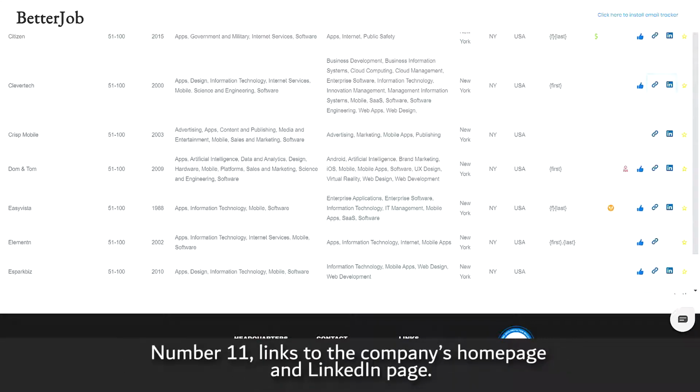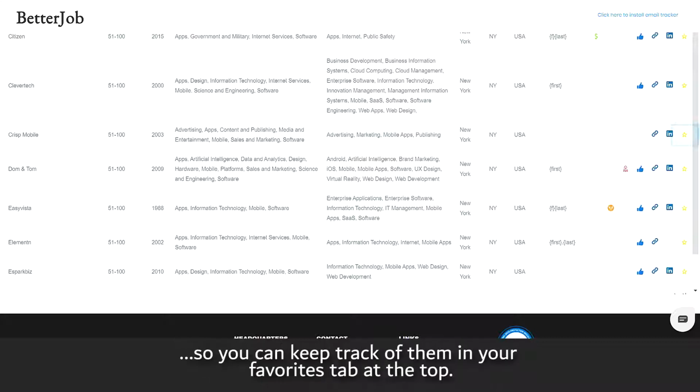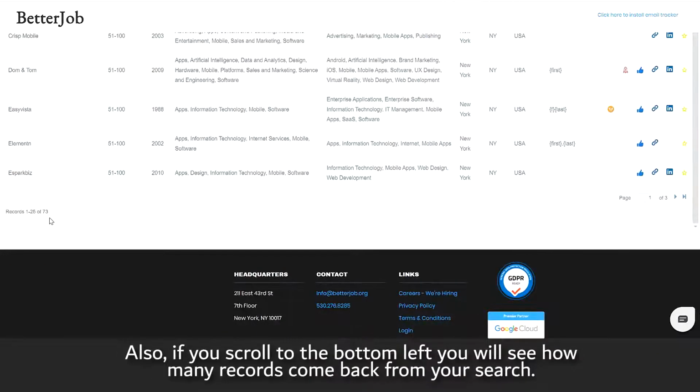Number 11, links to the company's homepage and LinkedIn page. 12, and finally, a star toggle that lets you identify your favorite companies so you can keep track of them in your favorites tab at the top. Just like Netflix or Amazon, the way I put my movies aside that I want to watch in the future. Also, if you scroll to the bottom left, you will see how many records come back from your search.